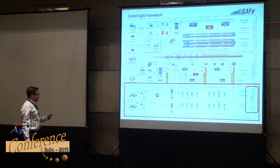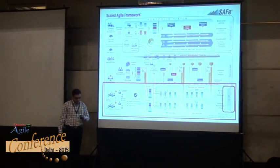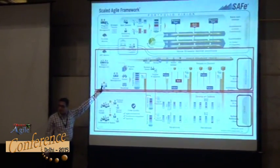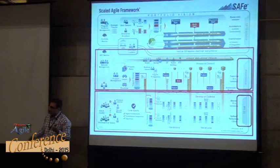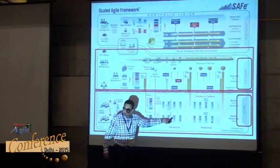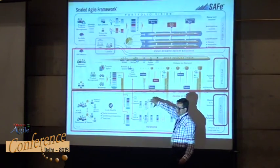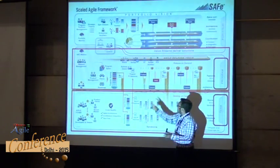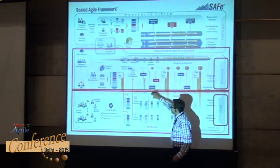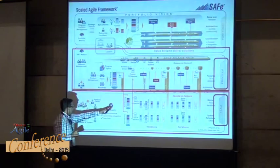What this says is that there are things at the team level, right? Each Scrum team level. There are things at the program level. Program level basically means the release level. So let's say there are 5 teams which are working. All these 5 teams are churning out their sprints, the 2 weekly sprints. Those 2 weekly sprints get consolidated or collaborated at the release level, which they call the Agile release train. So these things are getting collaborated at this level for every release. And there are dedicated people who are working on this.